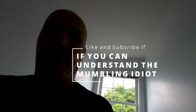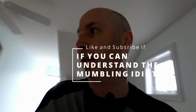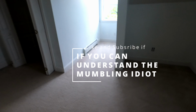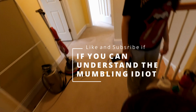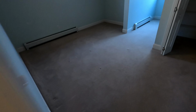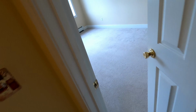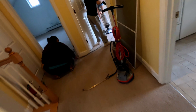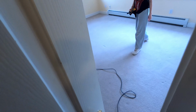So this is a big house. We have 9.5 areas. Right, so this is one of the rooms. I've got the family helping with me today, so we can knock this out real quick. This is a hallway. Second bedroom, third bedroom. Carpet's not too bad. I've done this property. There's the fourth bedroom.